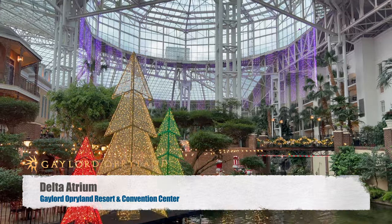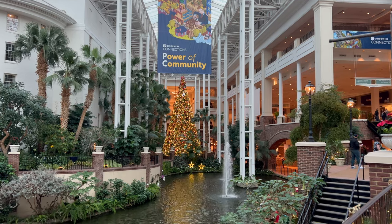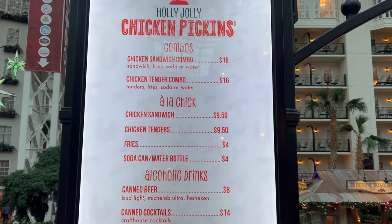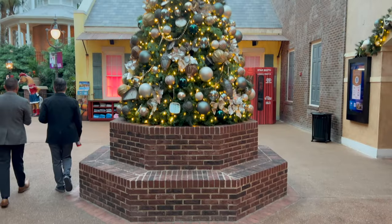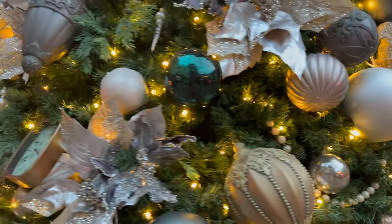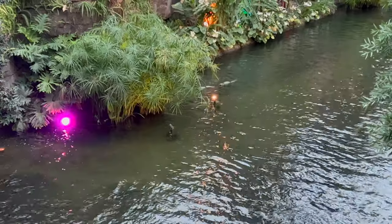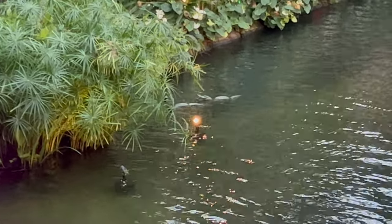Beauty of Gaylord Opryland. For Christmas, they have a chicken restaurant downstairs. This is not here all year. Wonder if it's good. Another Christmas bar. Gators from Halloween are still here. That was like one of the best parts of that boat ride on Halloween.